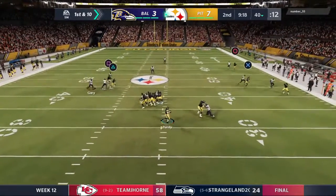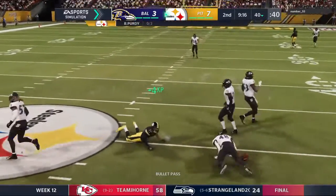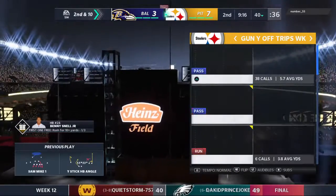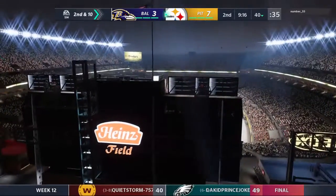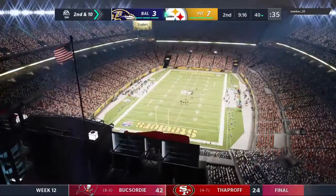Now they'll throw here out of the gun. And that is incomplete. He couldn't hold on through the contact. Brings up second down. He was trying to get that one out to his running back out of the backfield, but that one was read and timed perfectly, and they were able to break it up.